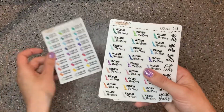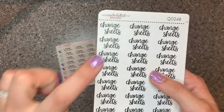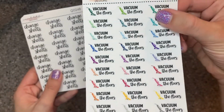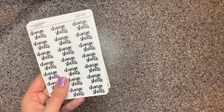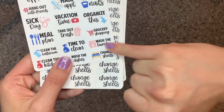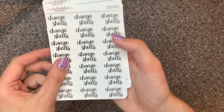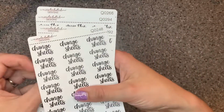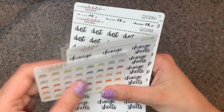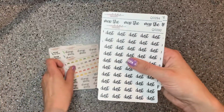So cleaning the bathrooms, vacuuming the floors, changing the sheets. This one, I could not find the icon sticker like these, where it said vacuum with the vacuum beside it. Although I know she has one because I can see it right here. So I don't know if it's exclusive to this or if I just couldn't find it. So what I did instead was made my own. So I got the change the sheets script, and then I got little beds to put beside them because I wanted to be able to do that if I could. Since these had icons, I wanted to try to make the rest of them have icons.